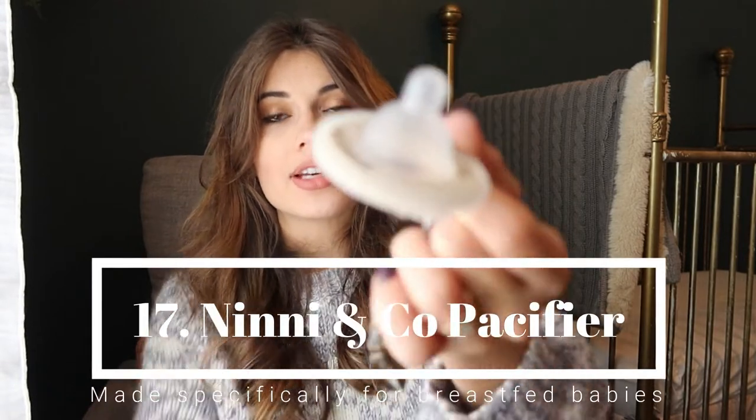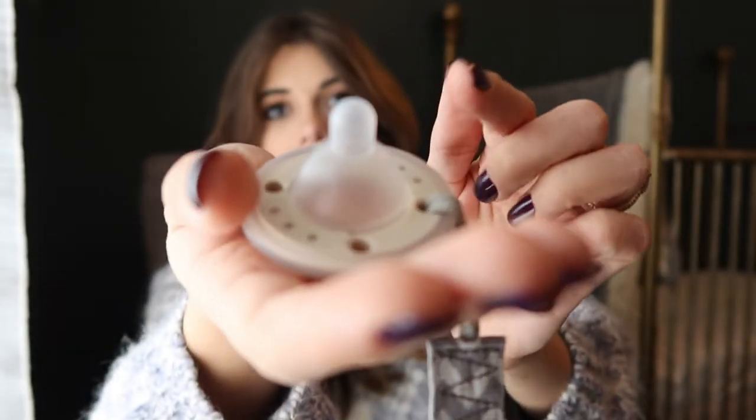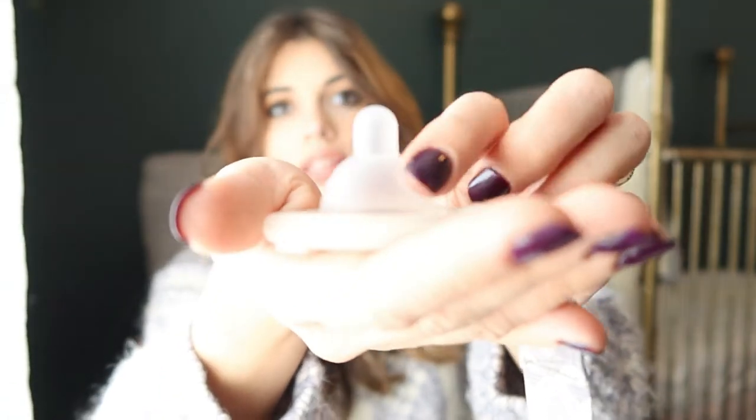But this brand is so neat, you guys. It's called Ninny & Co. And essentially, their pacifiers are specifically designed for breastfed babies because they are extremely soft. Like, I'm barely touching this, and it's like skin soft. And this is genius. And I love that it has a round piece right here that's flat. So it's shaped like a breast, shaped like a nipple. It feels soft like it would to a baby who is breastfed, who is not used to bottles.